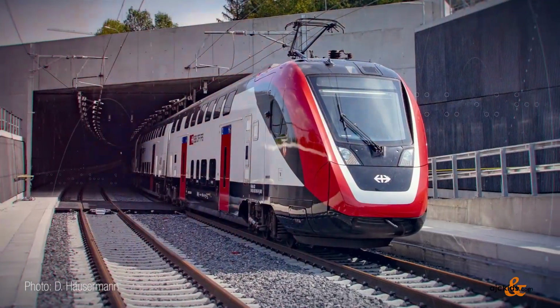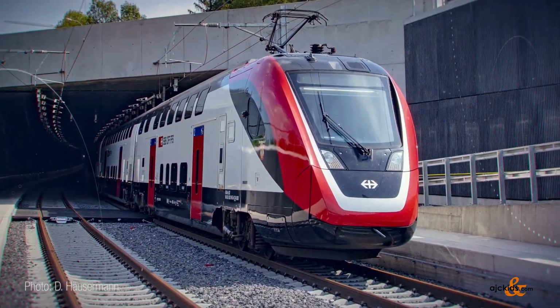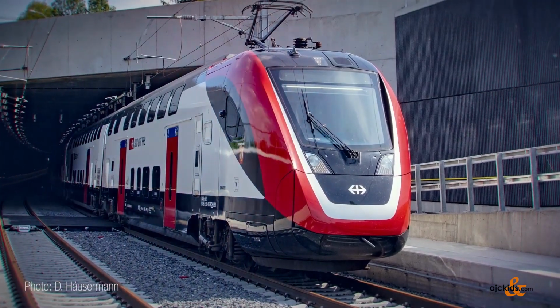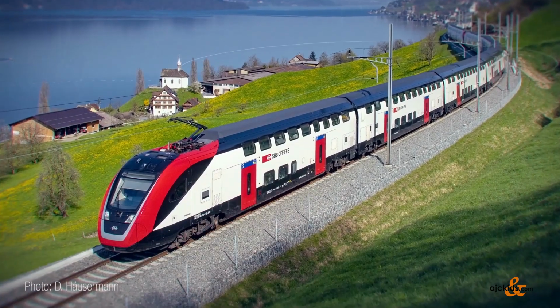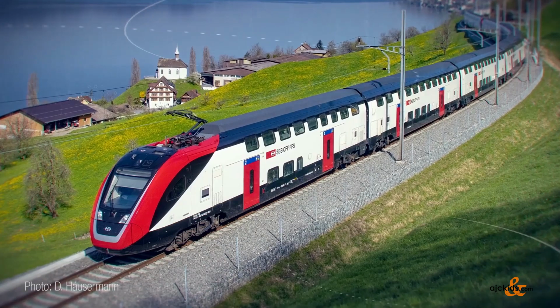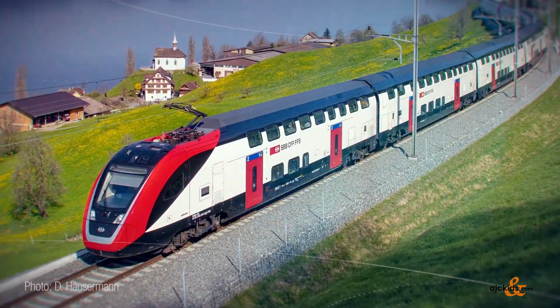ROCO is pleased to realize this important milestone in Swiss railway history as a finely detailed model in 1/87th scale. In an initial step, the 4-part versions of the IR100 as well as the 8-part IR200 are to be implemented. As usual for ROCO designs, the models will feature a wealth of functions in addition to fine detailing.